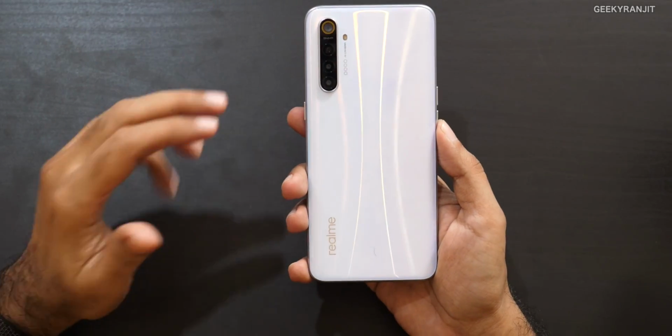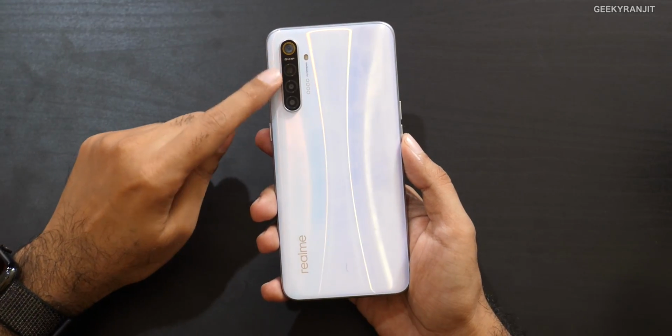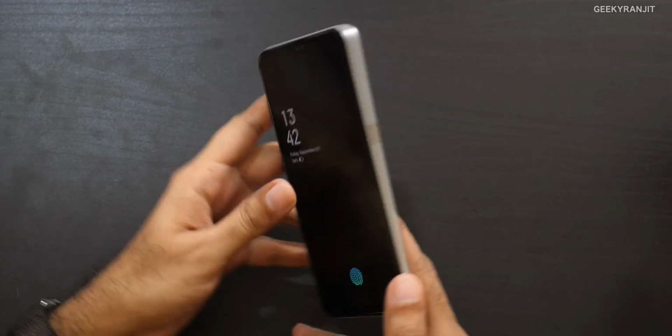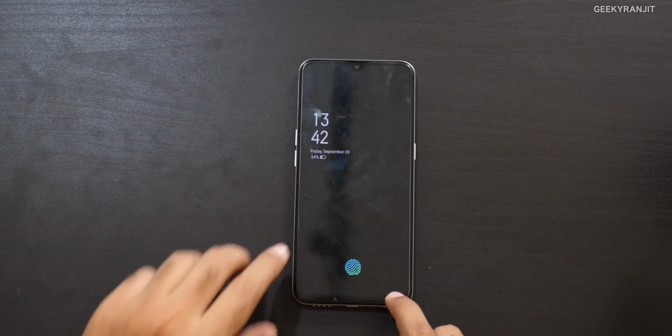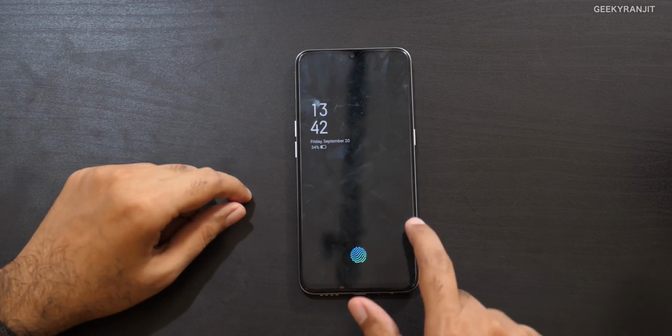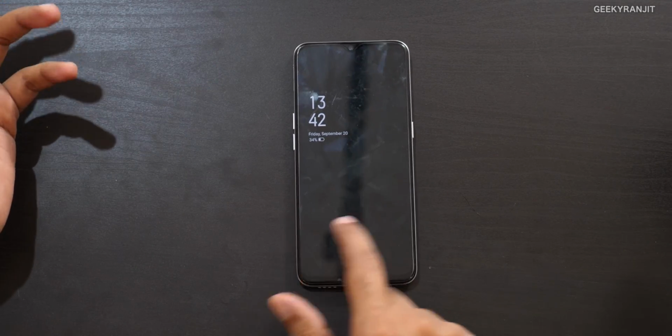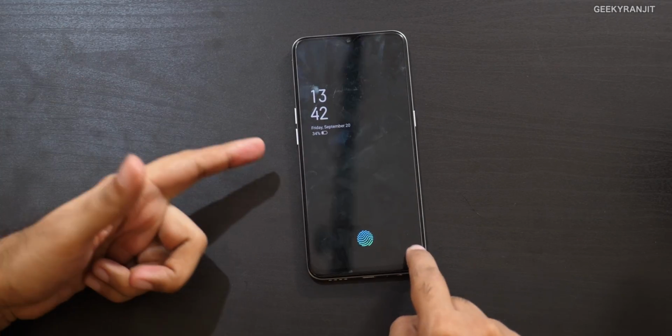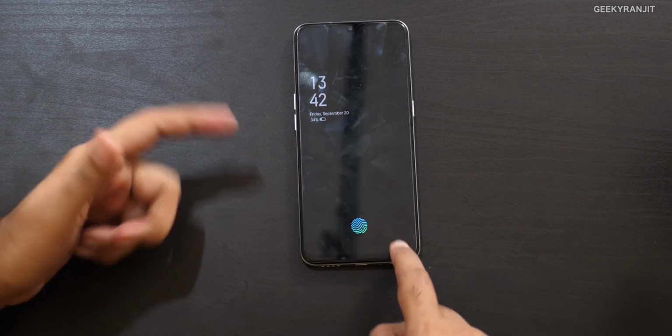Now, as we are talking about the cameras, as you can see, it has that quad camera, and they have placed this on the side. So whenever you place it on the desk like this, as you can see, it wobbles. This doesn't personally affect me, but if you are someone who likes to type while it's on the desk, then again, as you can see, it's going to irritate you.